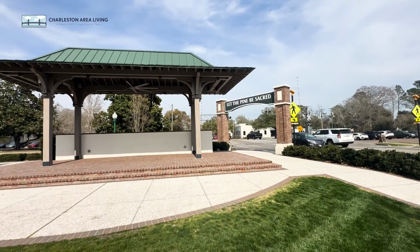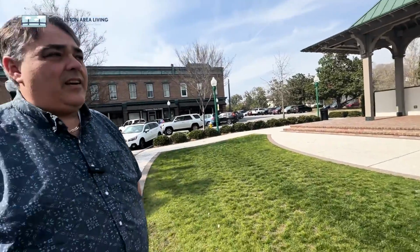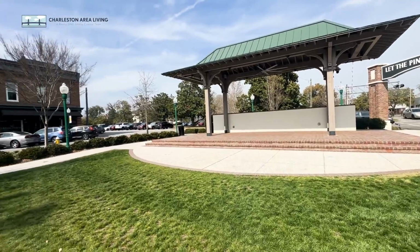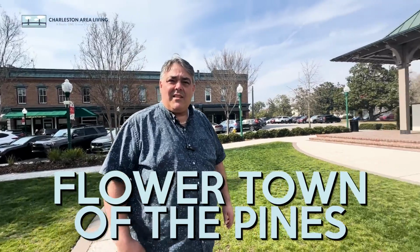All right, that sign over there, Jeff, says, "Let the pines be sacred." Yeah, it's the logo, the saying, the slogan. The saying and the logo together for Summerville. Okay. So Summerville is called the Pine Town, or what's the name? We probably should have researched this before we started rolling. That's okay. Flower Town of the Pines. Oh yeah, I think you're right.